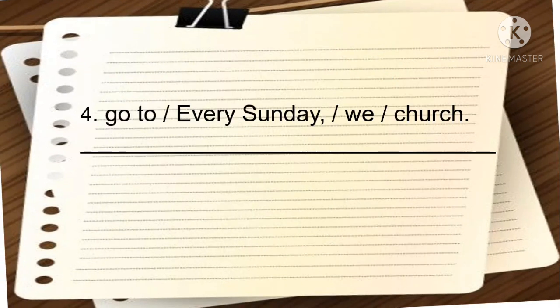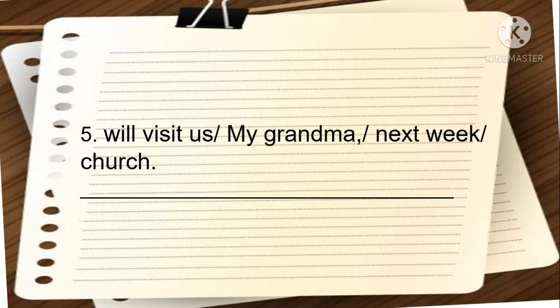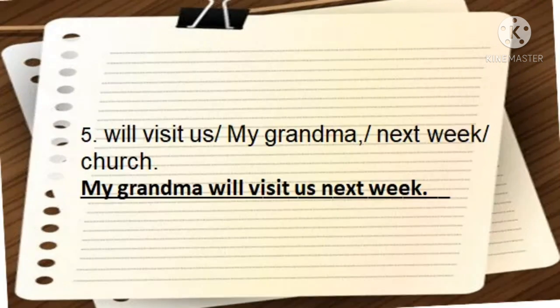Number 4, "go to, every Sunday we church." What is the answer? The answer is, every Sunday we go to church. And for number 5, "we'll visit, ask my grandma next week church." The answer is, my grandma will visit us next week.